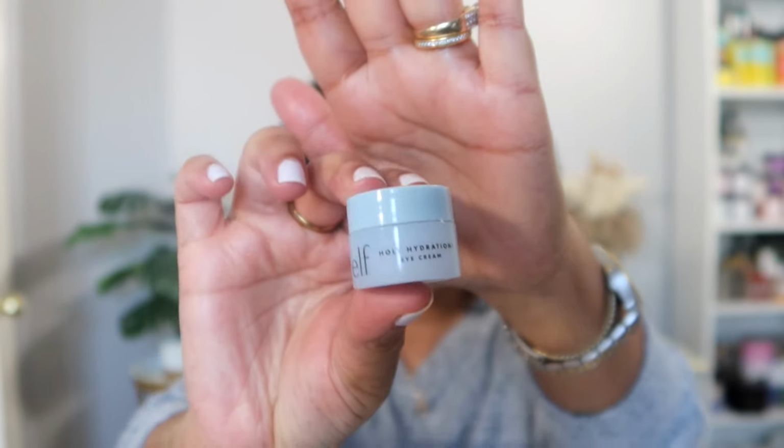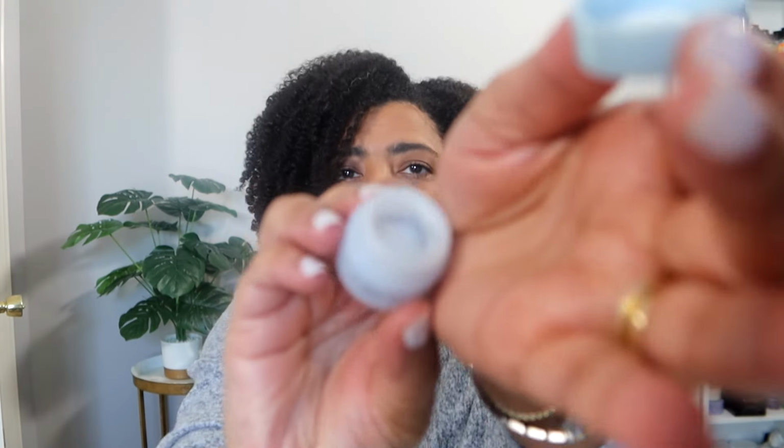Okay, so the next product is the e.l.f. Holy Hydration Eye Cream. It looks like this. It came in a little travel set. I liked the products. This one I didn't use all the way up, though I used it a lot, but I'm just going to put it in my empties because it is kind of separating.